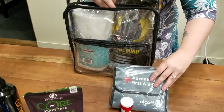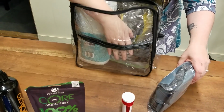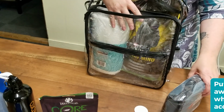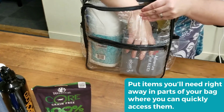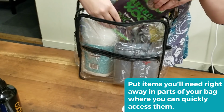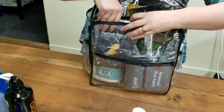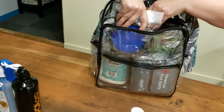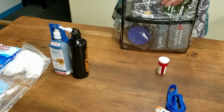In the front pocket. This particular pack has 2 nice pockets in front, so we recommend that you keep the stuff there that's going to be needed to be grabbed the quickest. So we estimate that that's going to be first aid, treats, again, to possibly have to calm the dog down. And then the ready kit we'll put just right over here as well because it's easy. And then the dog food bowl's down there.